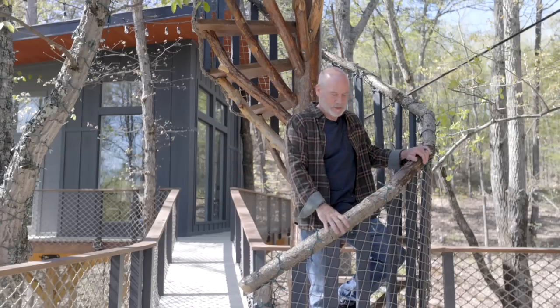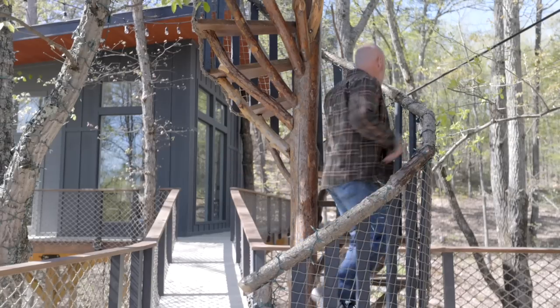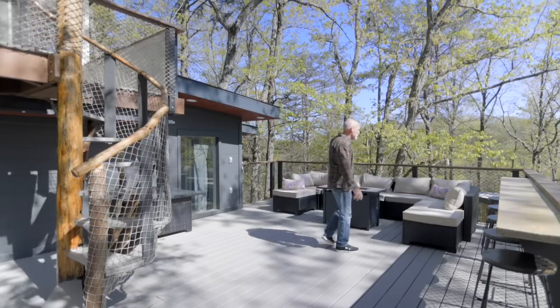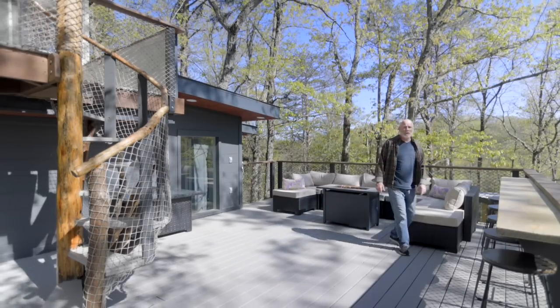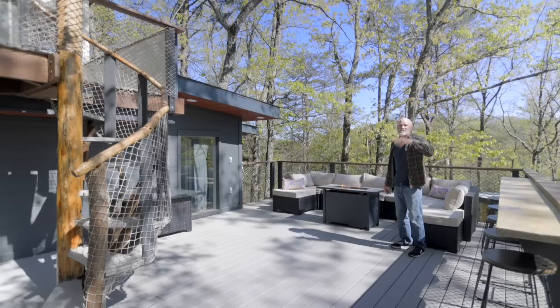We brought all that in as well. And we're heading up to the sun deck, so we'll see up there. Now we're on the sun deck, came up from the spiral staircase, and we really enjoy this spot as well. We call it the sun deck because it's the most exposed to the sun.